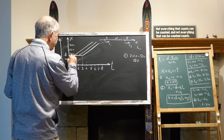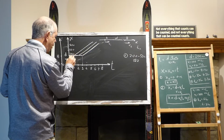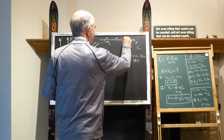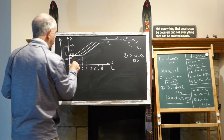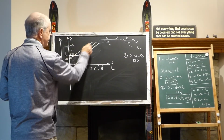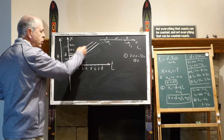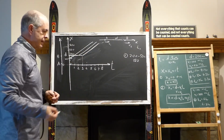This would be the movement. Of course it's standing, but if I imagine that it would be moving in such a way that at that point B it would be at 1 hour, then this would be this graph. Remember, x0 is an intersection of this graph with an axis.